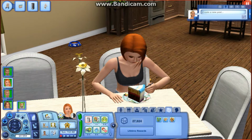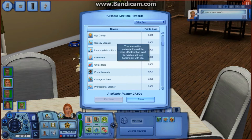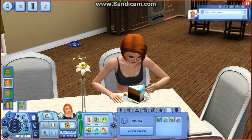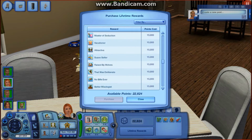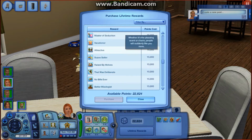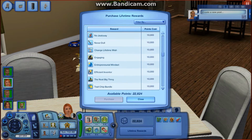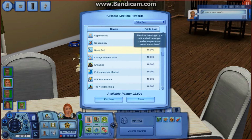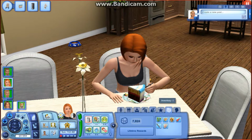We'll do born to cook because she does have a pretty good cooking skill. We will do office hero as well, just so they can get along with the coworkers. And we'll do never dull as well. And for her, most likely her last one, we'll do observant.